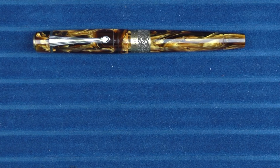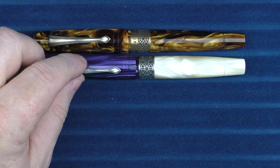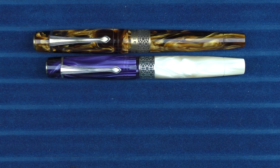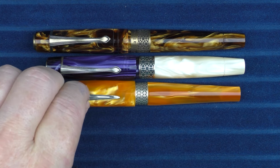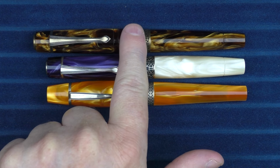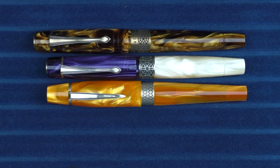In regard to some size comparisons, this is what it looks like with the very first Celestial offering that I reviewed. You can see it's slightly larger than that one. And then this one here was the Orient, which is similar in size. So this one's a little bit larger, even though it's the same Celestial model.